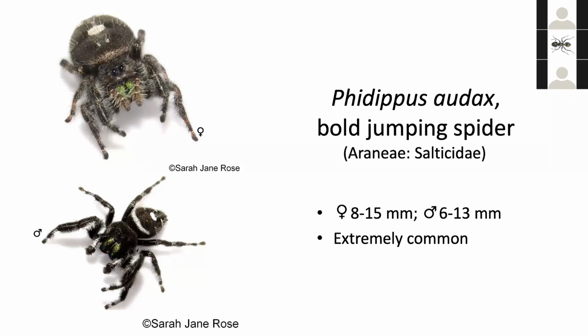So Phidippus audax, these are the bold jumping spiders. These are very common. They're mostly black with a white basal band on the abdomen. There are several spots behind this band, and there's going to be a central spot that's going to be the largest. Southern specimens often have white spots on the carapace. Dr. Rose took these pictures, and her specimens are from Ohio, so they look a little bit different.